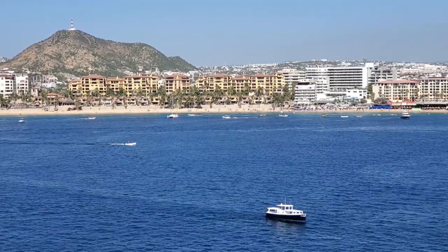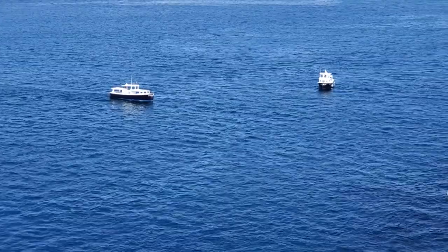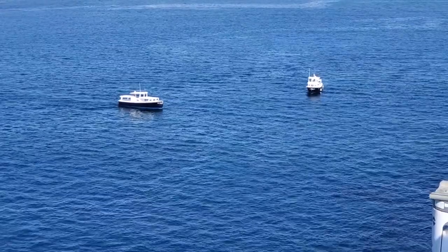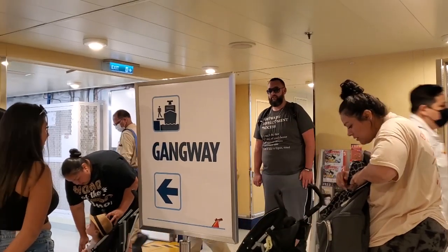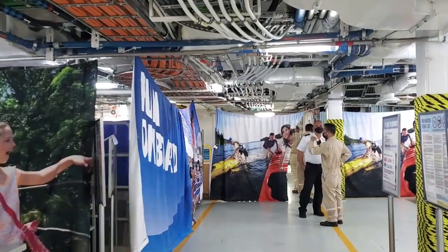And they also have all these resorts, and a lot of them are all-inclusive too. So here's the tender boats. They're coming to pick up the next passengers so you can make it to shore. Okay, we're in the elevator. We're going down to deck zero. Deck zero. Yeah, we're gonna get on the tender boat and head on to Cabo. Here it is, that way to the gangway. Okay, I'm gonna have to turn it off because we're gonna be passing through.